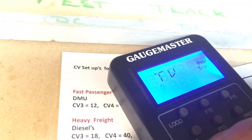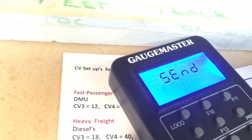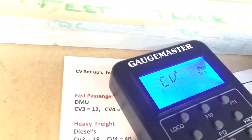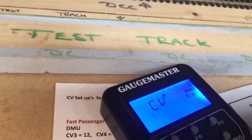Top speed, it doesn't go super fast because it's a slow loco. So in real life, I'm actually going to put 150. I've got 255, I think, is the value. CV6, I can do CV6 if I want to, and then go into more complex things as written on there, but I won't, because if you get this far, then you've actually got a gold medal. So I'm just going to press enter.